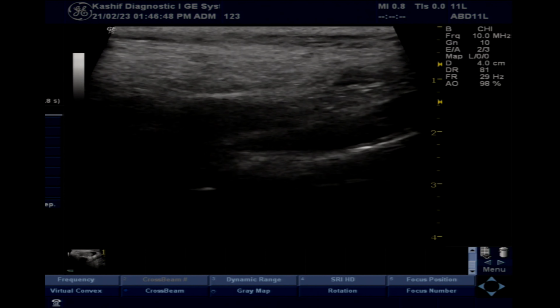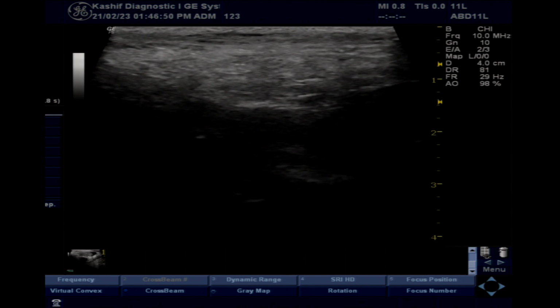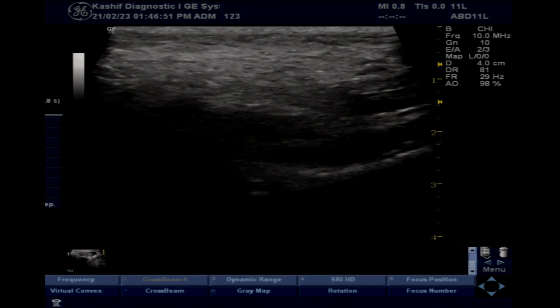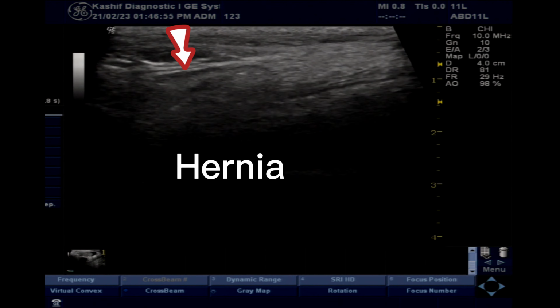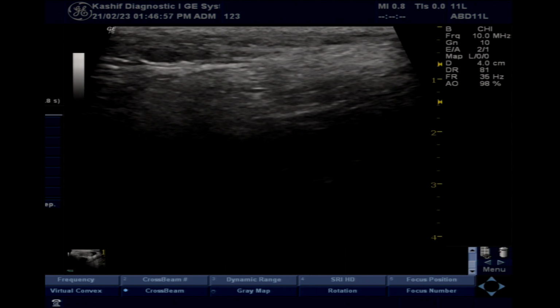This type of testis usually doesn't need immediate treatment and can come to the scrotum later in life.